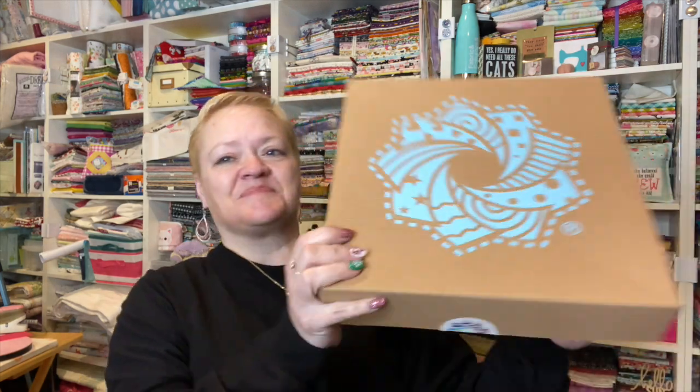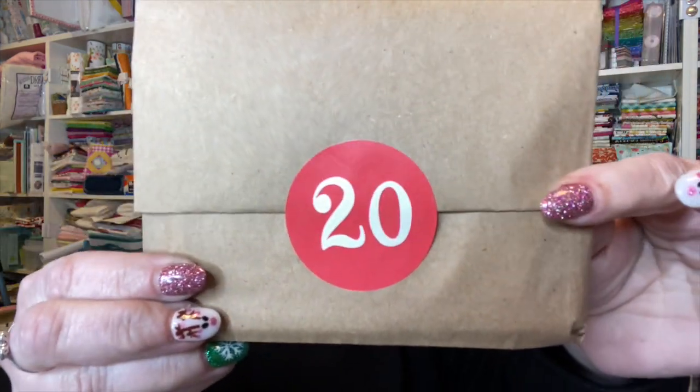So let's first get to the Cotton Cuts. And the Cotton Cuts is Rosa's Holiday Your Way box. So here it is. Let's get this one open and see what we received for day 20. Okay, here's the little bag. And let's get it open.